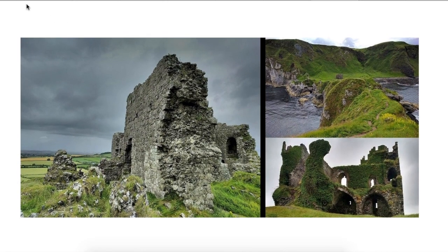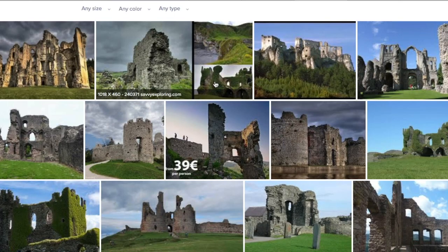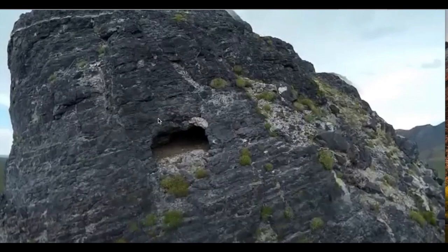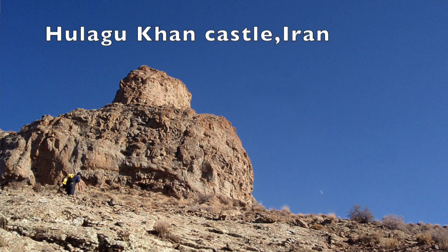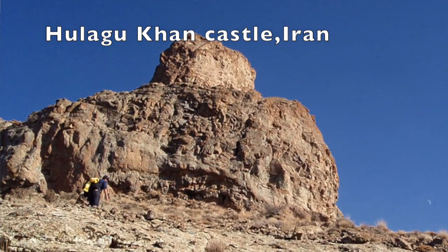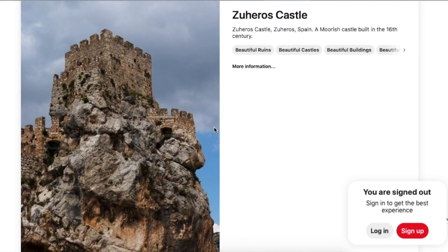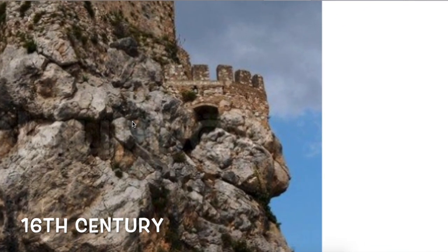This seems pretty clear that this is the result of a serious cataclysm. And most people draw the line here. And yet different countries have different histories. When it comes to our history in America, things like this are simply called mountain, and in other countries they are called castle and recognized as ruined castles. And here, for example, a Moorish castle in Spain, built in the 16th century.